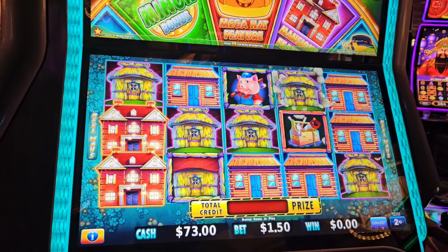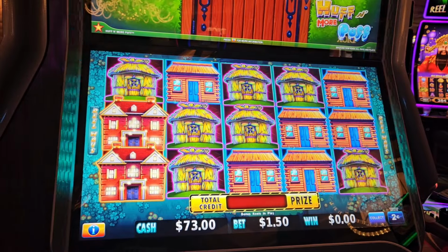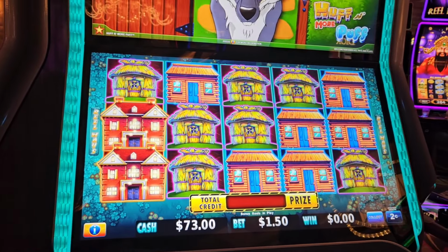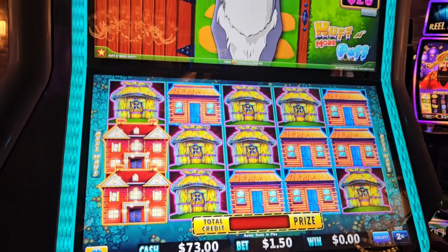Could have been better, but still, not complaining. That's a lovely screen, though, isn't it? Yeah. So it's only 1.50 bets, but it is 2 cents. Come on, Wolfie.